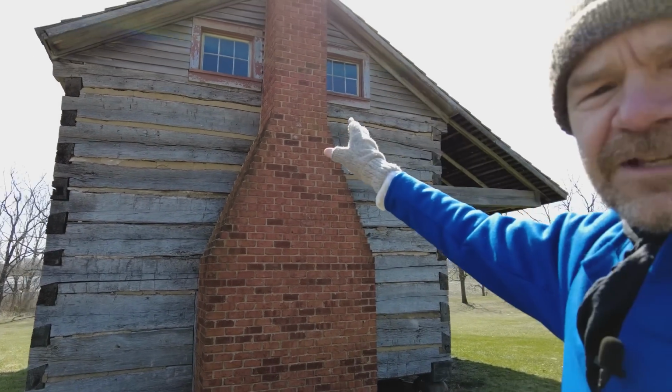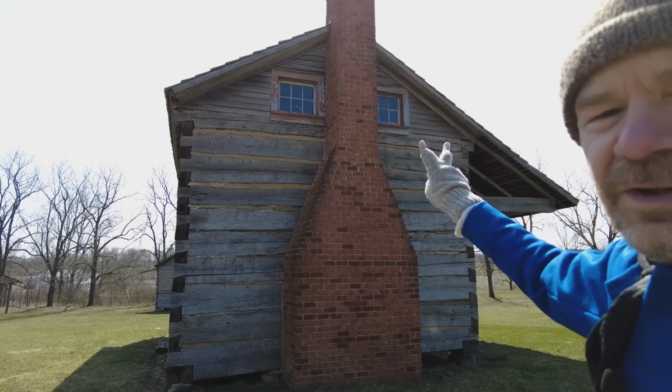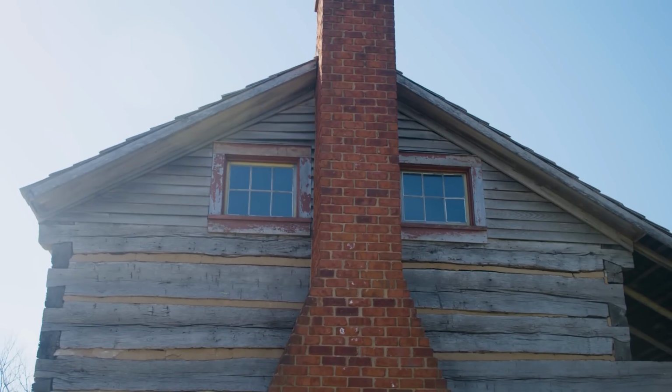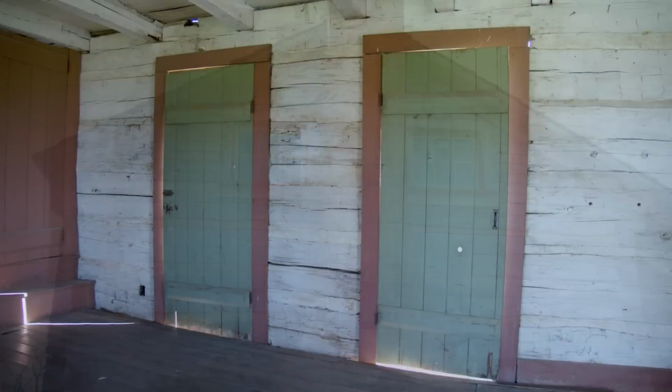So now, great feature. Hopefully you can see it with the sun here. Check that out. 2 windows, one on either side of the chimney. I love that. While I'm here, let's talk about these 2 doors.